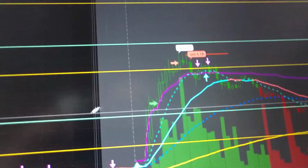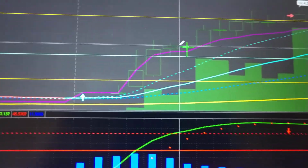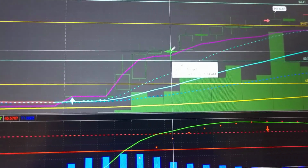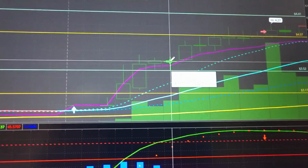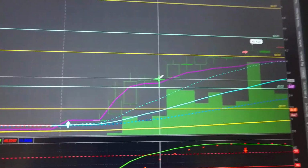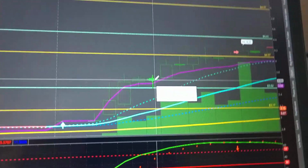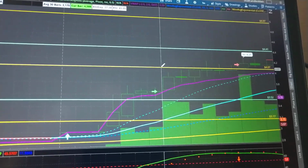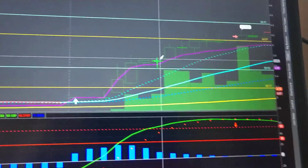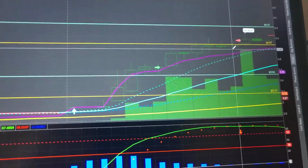So here we were, it was pulling back right here, and this arrow is my entry. I got in around $3.55. I did that because I had this line up here, which I knew was a good target, and that was over $4. I thought, well, it's looking a little overextended, but everything's still pointing up.